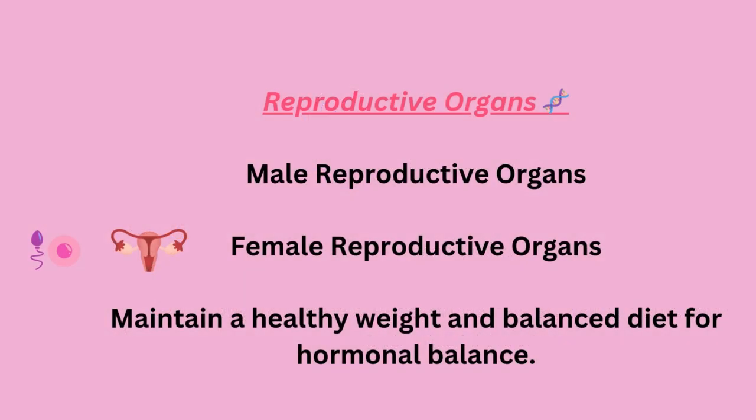Reproductive organs, male reproductive organs, female reproductive organs. Maintain a healthy weight and balanced diet for hormonal balance.